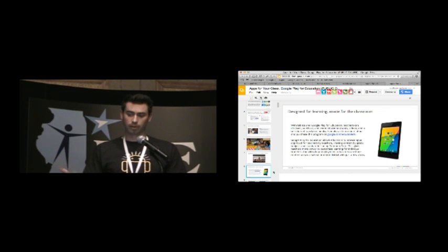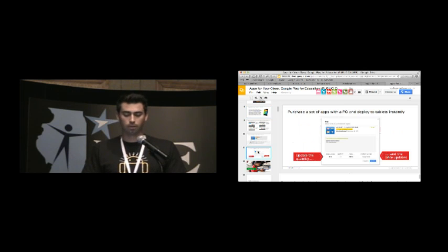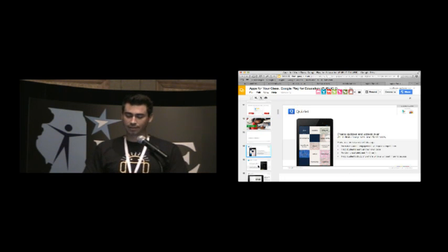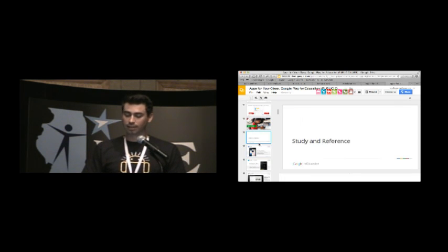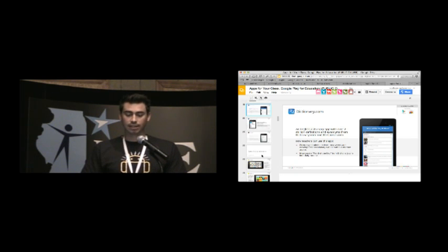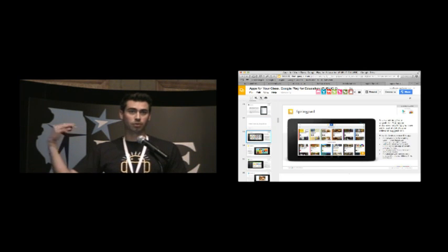This is a great way to share with administrators and get the news out of what is there across Google Play and Chrome. So this has 75 apps segmented out by productivity and organization, and you'll see each one of these has, Evernote for example, a direct link to the app in the Google Play Store as well as the Chrome Web Store. So this is a really fantastic resource just to show the breadth and depth of content that's out there across platforms, whether it's Chrome or whether it's Android.